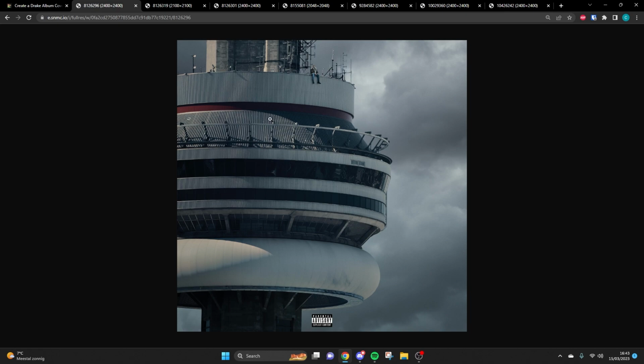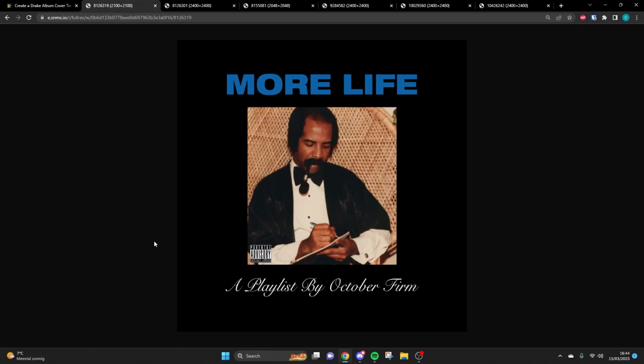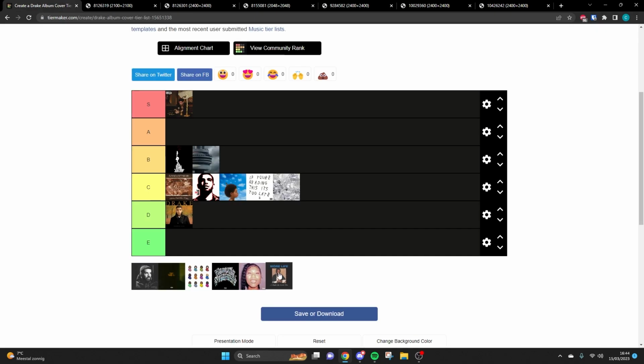Now, this one's definitely above C, at least. I kind of like this one. We'll put it at B. Alright, this one is pretty cool. I like the outfit the guy's rocking with the pipe as well. Bro has a clean mustache. I like the blue. Yeah, this one is pretty nice. I'm gonna put that in B as well, though probably a higher B than the other two. This one is more going towards A, but it's not quite A.